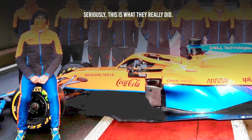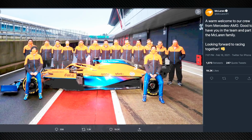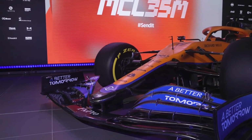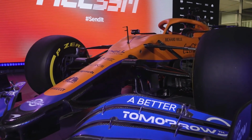We're not angry at McLaren for this, or even disappointed. Going to such lengths to disguise parts of a new car adds a fascinating element to launch season and makes up a little for how disappointingly similar the MCL35M appeared to be to its predecessor.